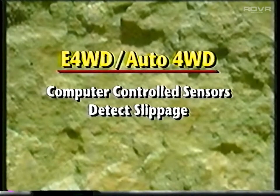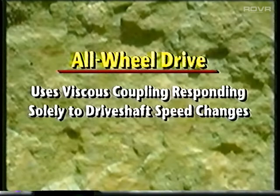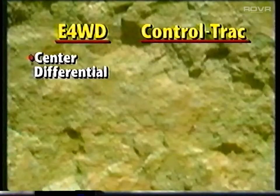Okay, I get it. E4-wheel drive and auto four-wheel drive both use computer-controlled sensors to detect slippage, while all-wheel drive uses the viscous coupling and responds solely to drive shaft speed changes rather than sensors. I know that E4-wheel drive and Control-Trac have a couple more differences worth noting.